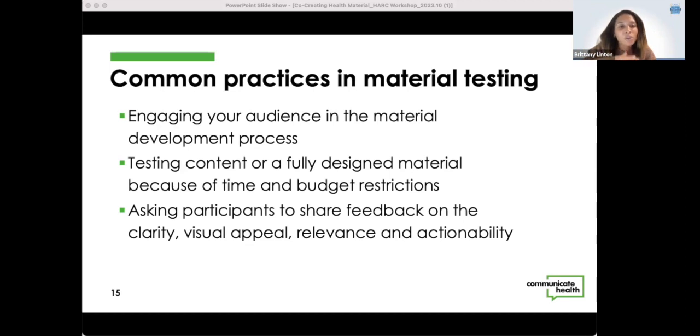So testing this fully designed material can feel overwhelming for participants. And then for the researcher, it actually might be a little bit more difficult to draw some level of nuance that's needed to really maximize the effectiveness of the material and read between those lines, as we were talking about.